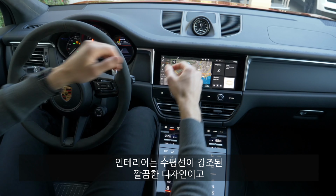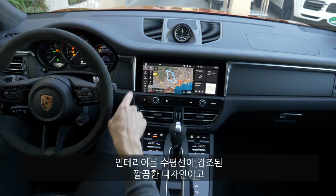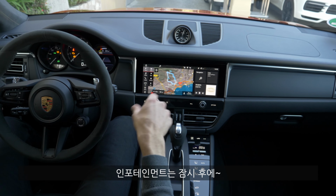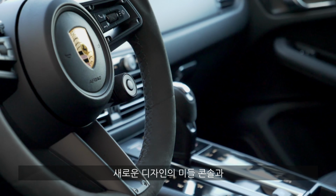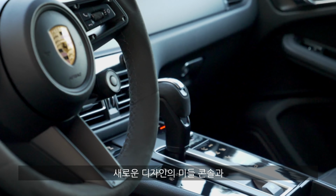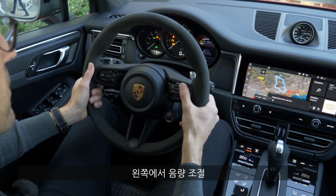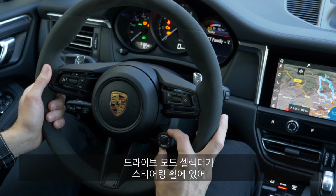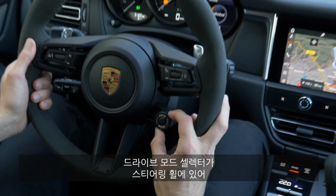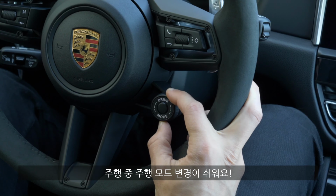Interior overview, always with this wrapped tight look. Horizontal stress, a new infotainment system soon adds to that. Then also a big shifting lever here with microfiber. Also a newly designed middle console. And that Racetex steering wheel, really cool. Left side for the volume control, right side for the instrument control. And always having the drive mode selector on the steering wheel is a good thing to have, so you can easily change the driving modes while driving.